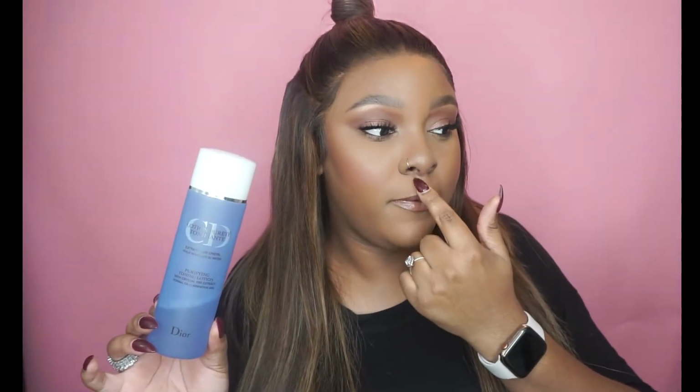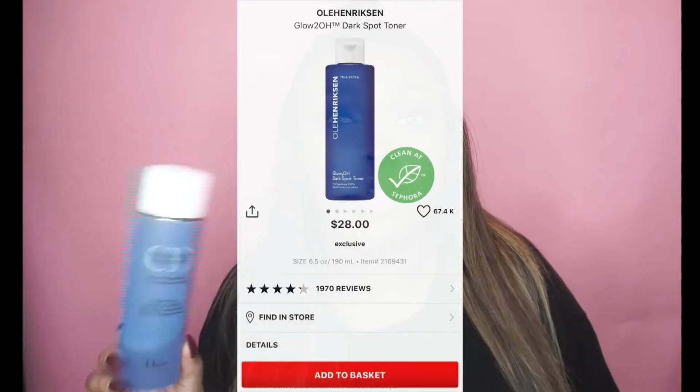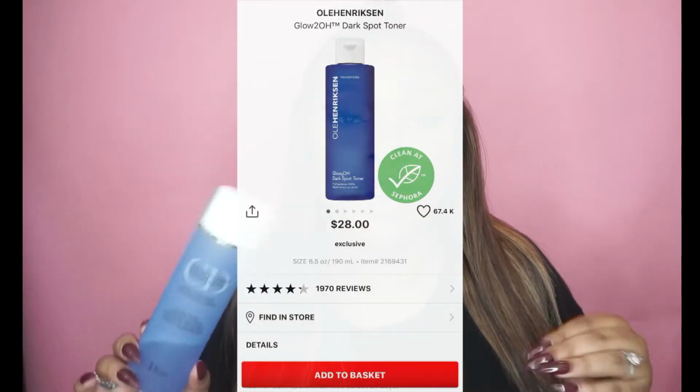So the next thing I like to use also is a toner. And right now, this is the toner I'm into. The toner I was into before was the Ole Henriksen, whatever, I forget the name. The blue one, the H2O brightening toner. It was really, really good. I loved it, but it's brightening my skin over time. Right now I'm using this one.